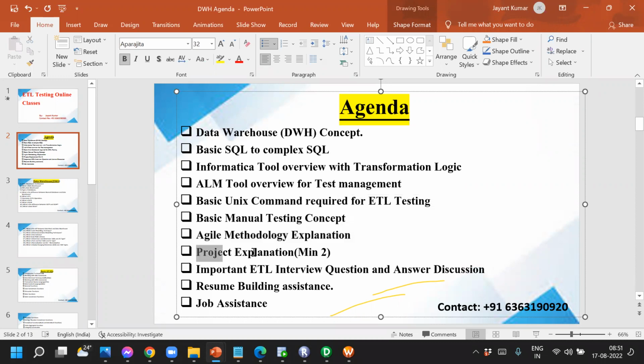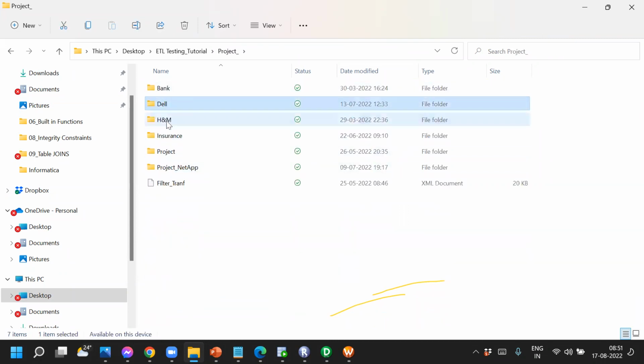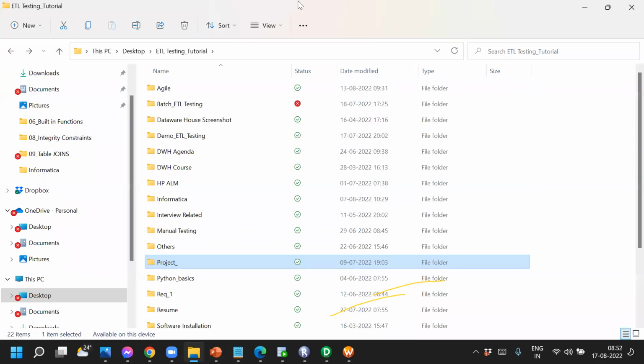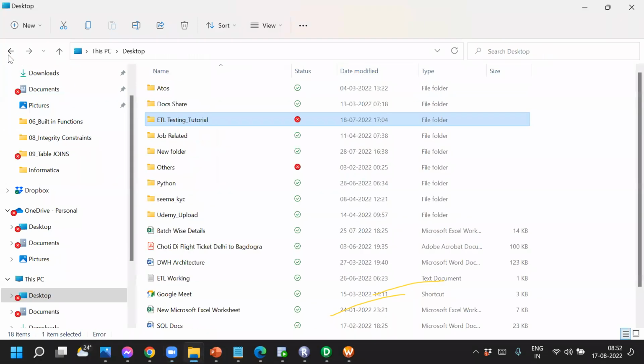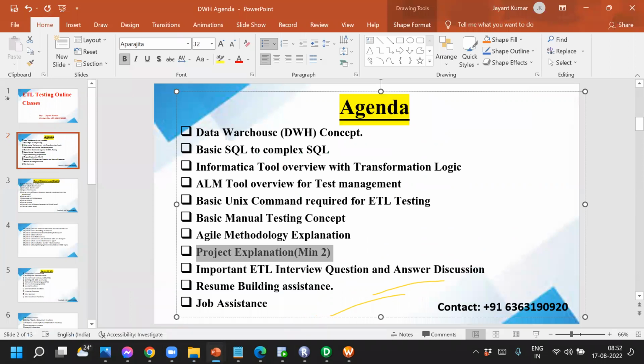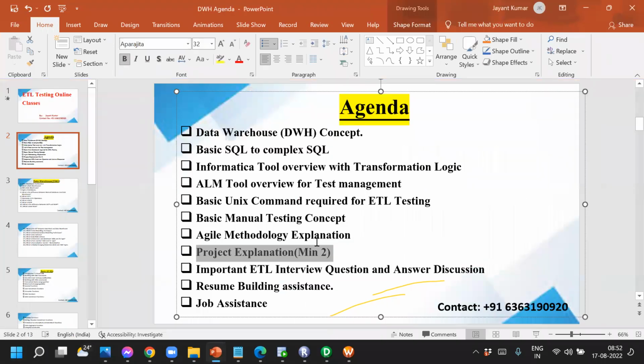Agile methodology, and project explanation, minimum 2. When we discuss the project part, we have so many projects, like the banking domain, the retail domain, the insurance domain. Those are the things we'll explain. So you don't have to worry. At other places, they will not explain the projects to you, they will not provide notes, they will not give you documents the way I will provide them, for practice purposes only. It's not for any other purpose.